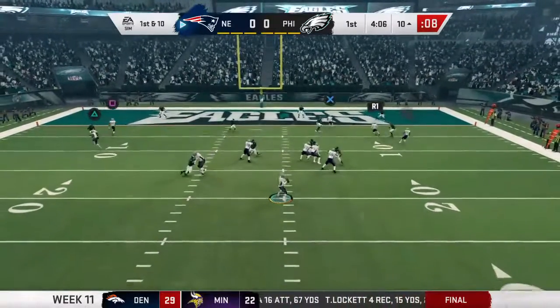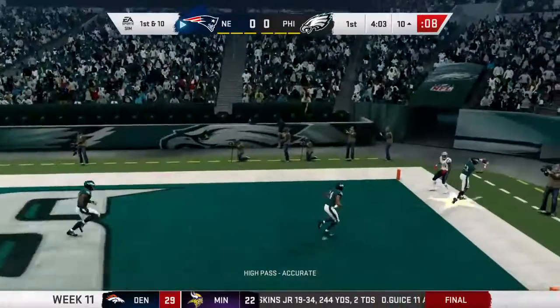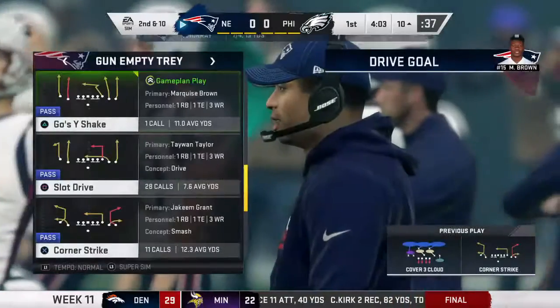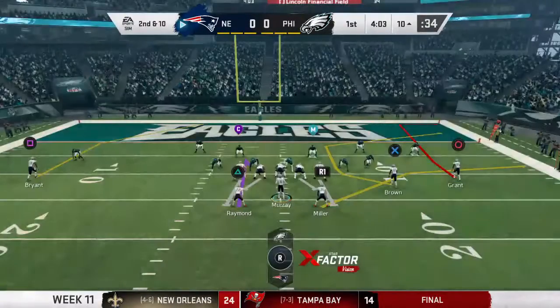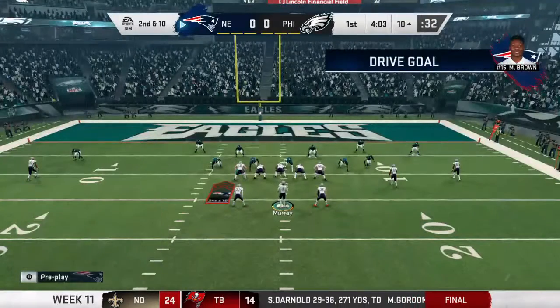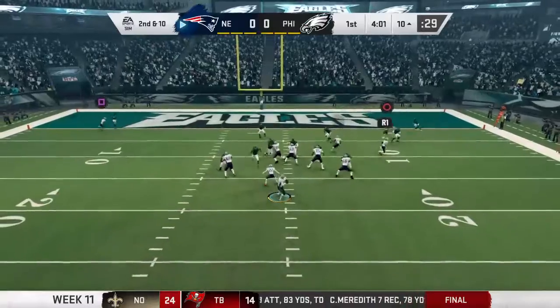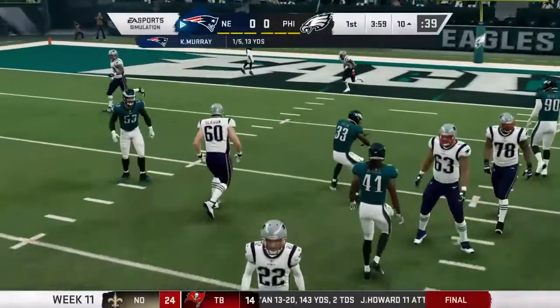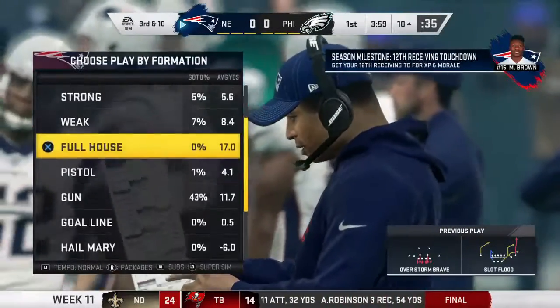On 1st and 10, here's Murray. And this is intercepted, but they'll say out of bounds. So very close to a turnover there in the end zone. After the incomplete pass, here now is 2nd and 10. Back to the air on 2nd down, it's Murray. To the end zone, but knocked away and incomplete. The free safety, Trey Boston, there to knock it away.